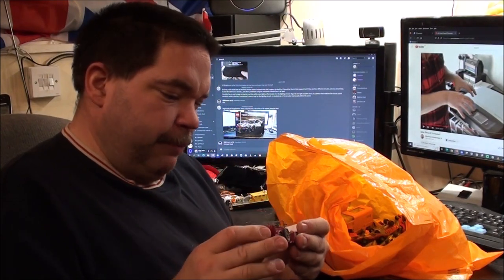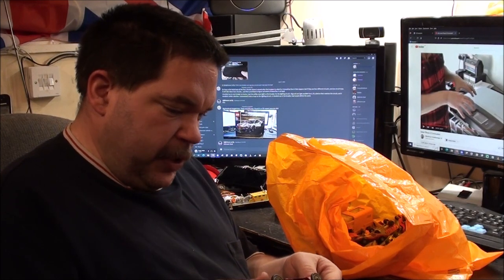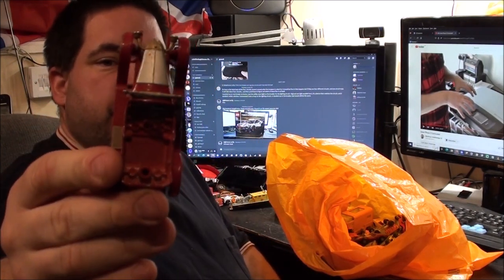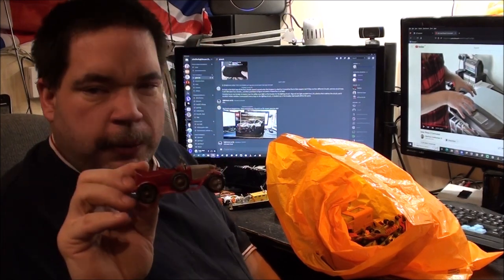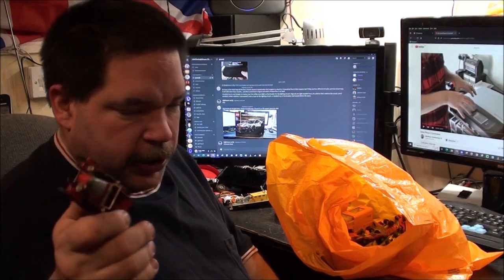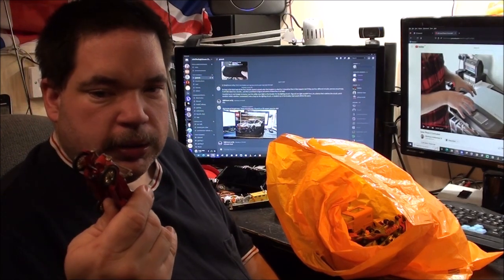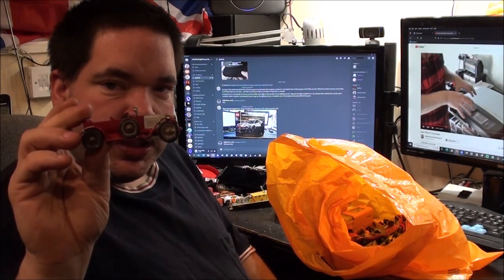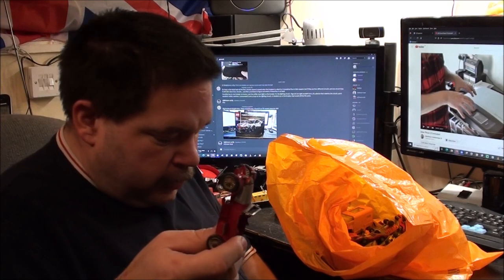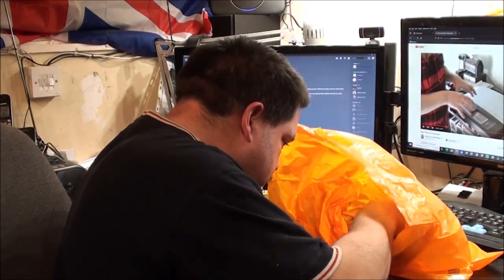Oh, that's a shame. Some Matchbox Models of Yesteryear. It's missing the interior. I think what I'll do with that one, because I've got another couple like this in a box through there, is put it on eBay with a job lot. I did that once before with some of these larger Matchbox models. Quite a mix, and it did sell, so that's probably what I'll do with that one.